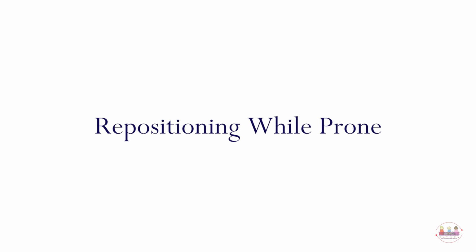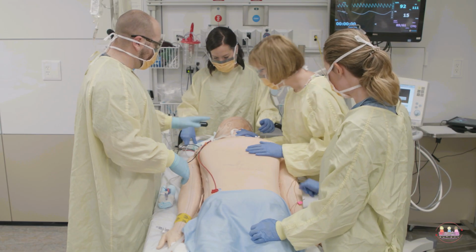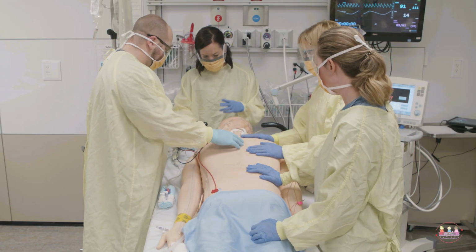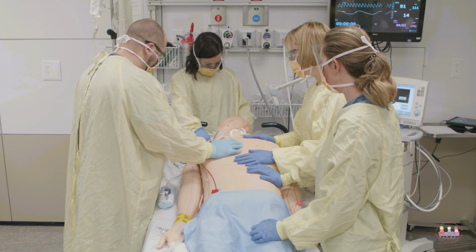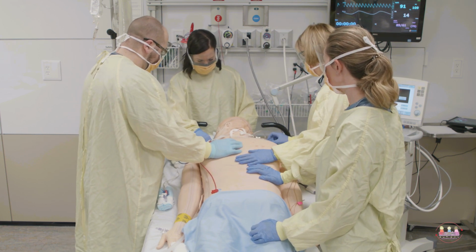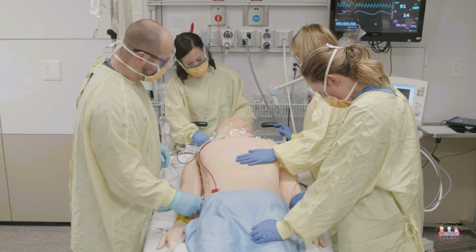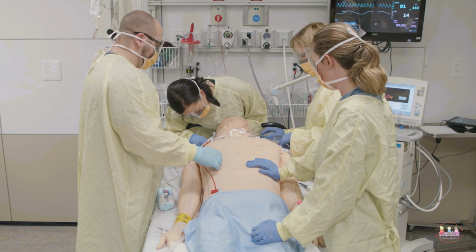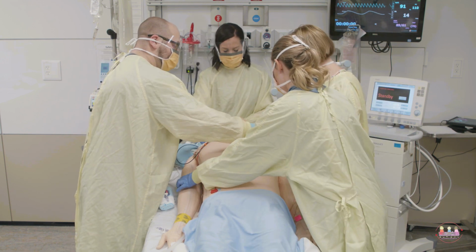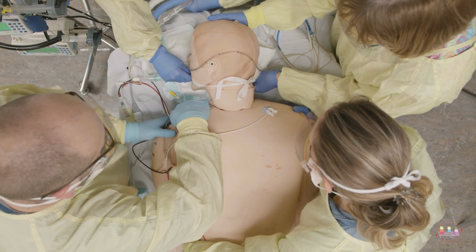While in the prone position, children should be repositioned every 2 hours. The turn requires at least 3 personnel to perform safely. Consideration should be given to the need for additional analgesia, sedation, and/or neuromuscular blockade to ensure the child's comfort and safety throughout the turn. To reposition the child while prone, one team member maintains the security of the ET tube while ensuring it does not kink. Ventilator tubing should remain lower than the child at all times.